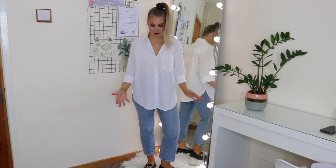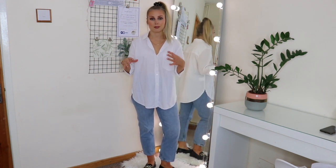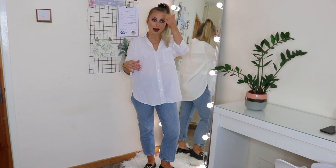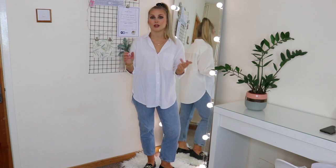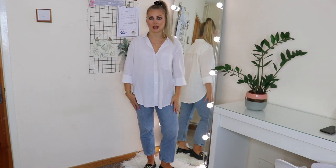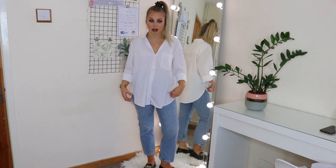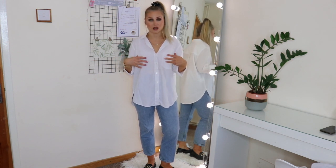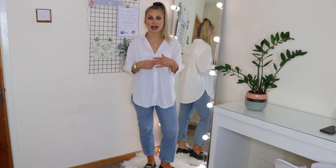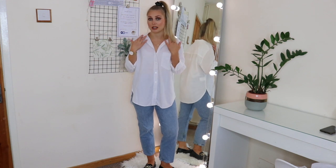I think it looks really put together, quite minimal, quite chic. And I'm trying to be a bit more chic in my wardrobe, so this is a great starting point, something that you can layer as well. You can layer those sweater vests on top, you can layer any sort of jumper and then pop the collars out.